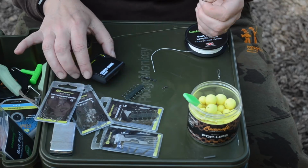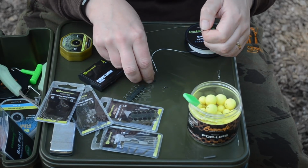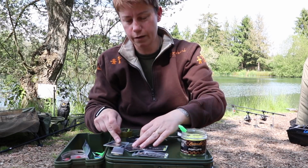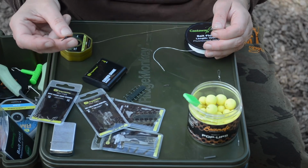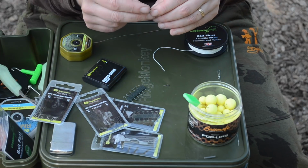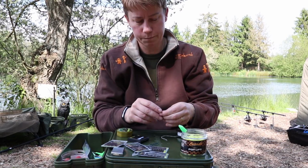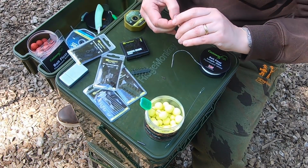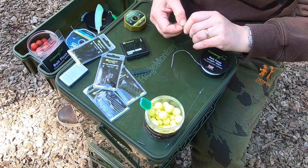So we've got a Ridge Monkey curve shanked barb hook, size 4 for where we're fishing at the moment, and then we have their ring swivel as well. So we literally attach the hook to the ring swivel and pull it through.